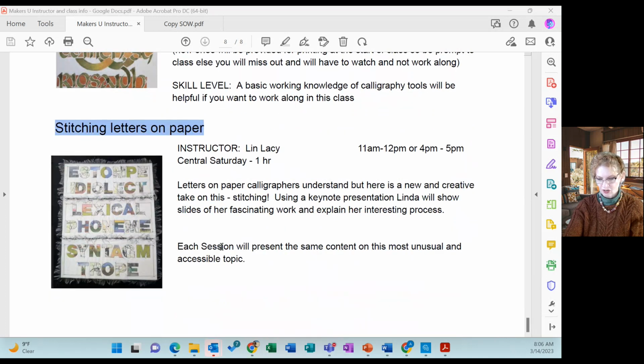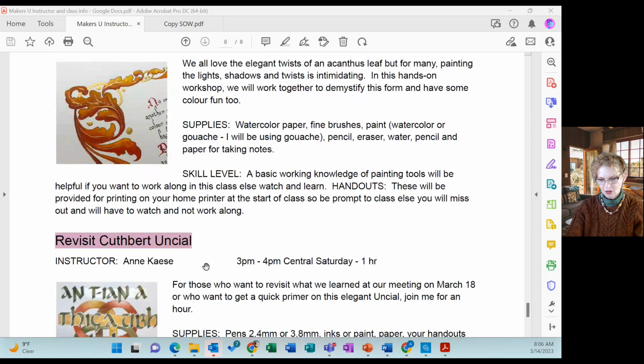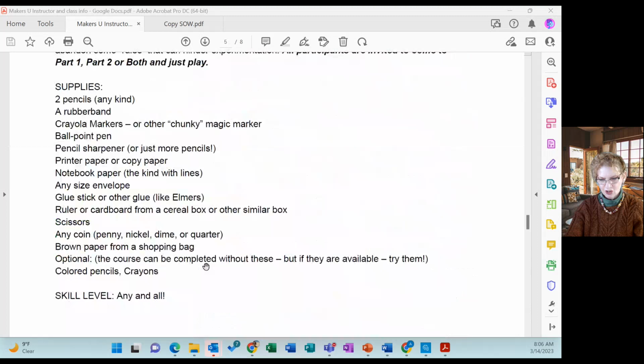And then our last instructor, and by no means least, is Lynn Lacey, who does an incredible form of calligraphy where she stitches letters on paper, and she has a slideshow with remarkable examples of her work, talks about how you can tackle it, and she makes it so accessible. And I am looking forward to learning that. So I'm really hoping you're going to join us on this journey.